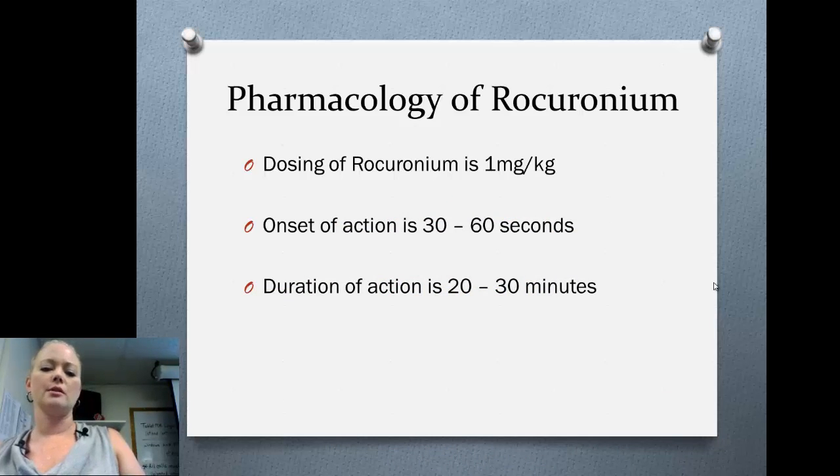The onset of action is about 30 to 60 seconds, just like Sux. What you won't see is the fasciculations because it's a non-depolarizing. You won't get that little quivering that you see of all the muscles. But you'll feel the patient is totally loose in about 30 seconds. It lasts about 20 to 30 minutes.